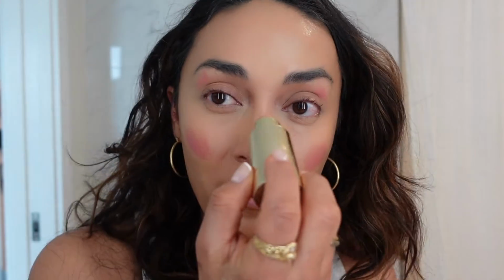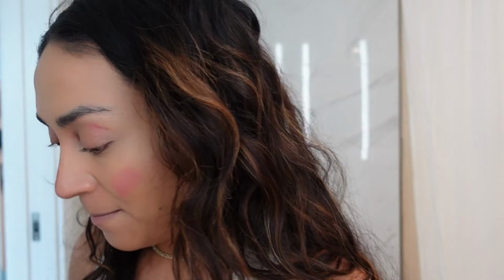I love putting my blush on my brow bone. I learned that tip from my mom. I love putting it on my nose. This one's quite expensive, so I'll go through my affordable Well People, and then next Rose Inc, and then next Westman Atelier. So if you guys want affordable luxury, Westman Atelier is luxury. But I love it all.